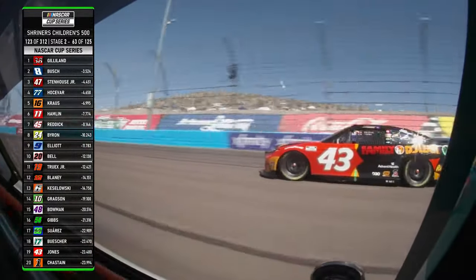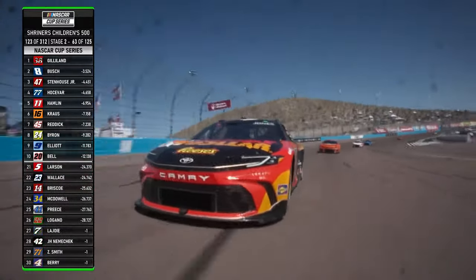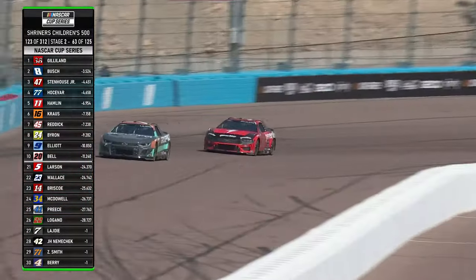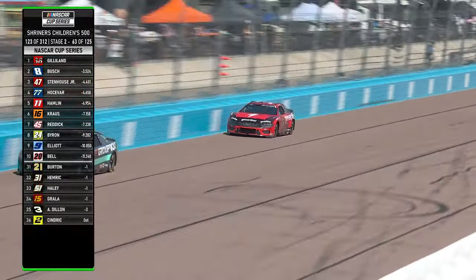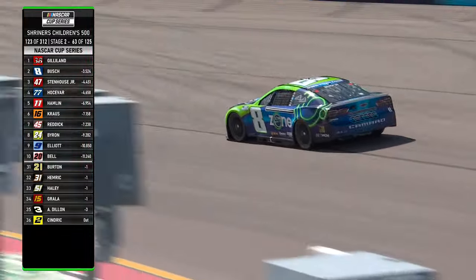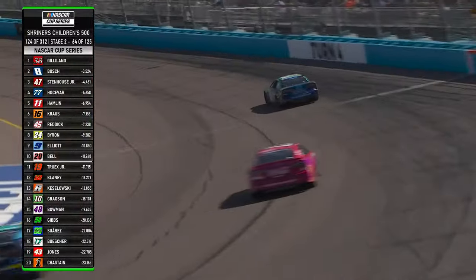So Larry, Gilliland, Busch, Stenhouse, Hosovar, Kraus. How long can they run? Yeah, on fuel, Mike, they can probably run another 40 laps, up to north of lap 160. Now, they're going to be giving up so much time, but if we run enough laps and the caution comes out, they'll pit and everybody will come back to pit road behind them and get four tires. It's not like the people that just pitted will just stay out.